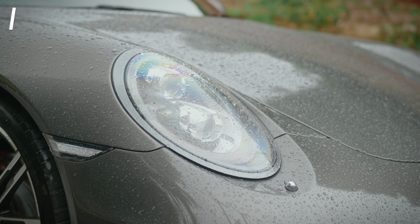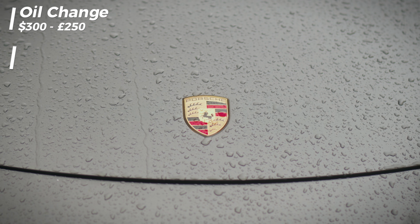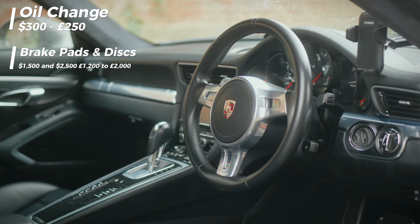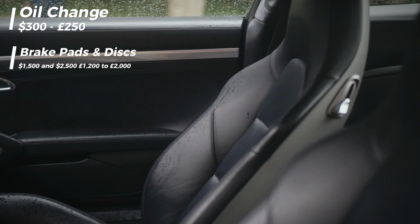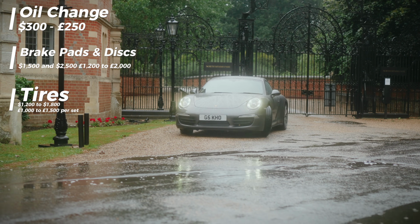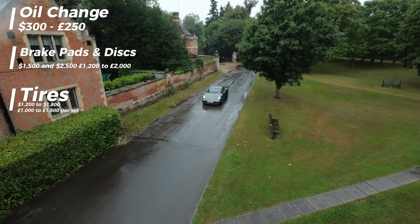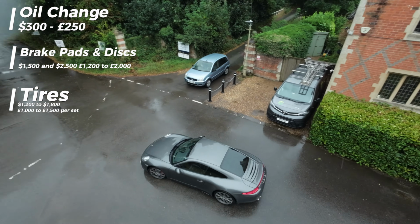Oil change, around $300 to £250 every 10,000 miles or annually. Brakes, pads and discs, depending on the model, replacing all four corners can cost you around $1,500 to $2,500. That's around £1,200 to £2,000. Tyres, high performance tyres can run you around $1,200 to $1,800 or £1,000 to £1,500 in the UK per set, and they typically last around 15,000 to 20,000 miles, depending on how you drive.